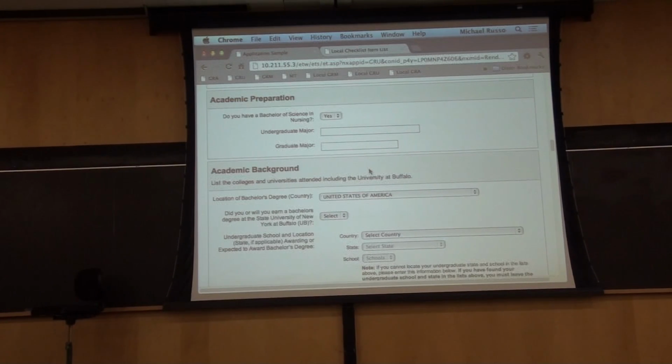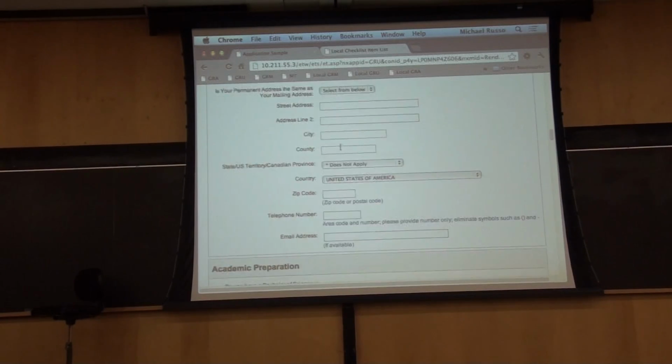After you've selected your checklist items and you're happy with it, the only way for you to know for sure what the applicant's going to see is to look at the preview. Or you could also go and load a real application, but preview is the handiest.